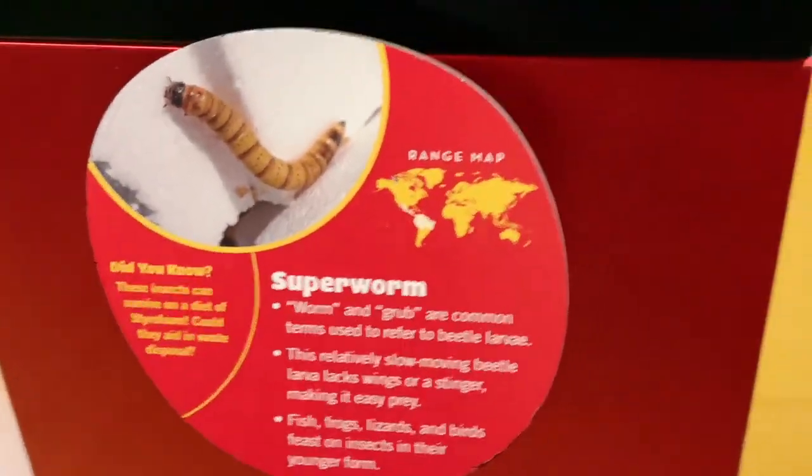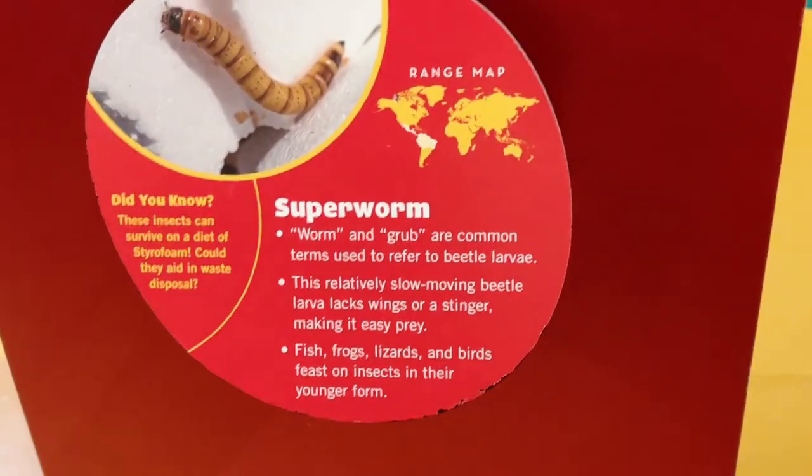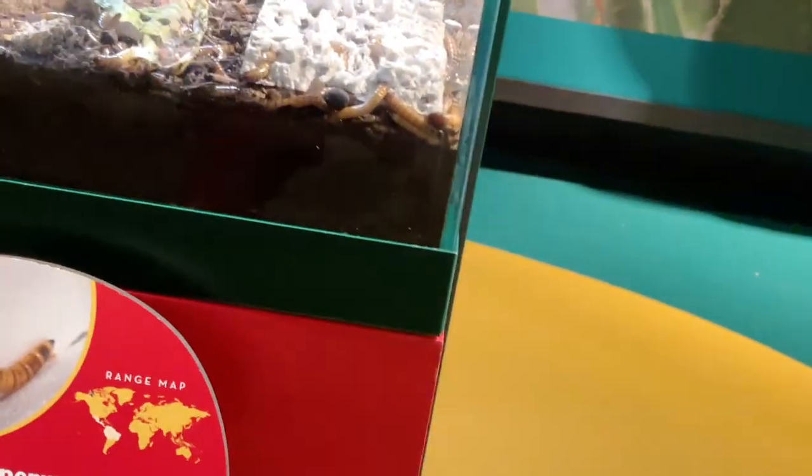Oh, we got some little super worms. Grub worms that everybody is gonna be eating eventually, right? I'm good. I didn't want to touch it that way. Too much beer.